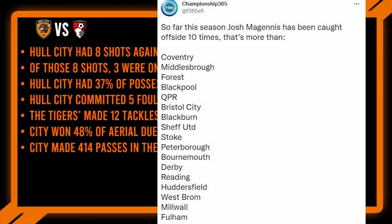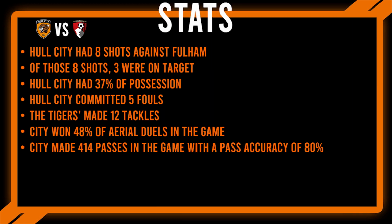That is more than Coventry, Middlesbrough, Nottingham Forest, Blackpool, QPR, Bristol City, Blackburn, Sheffield United, Stoke, Peterborough, Bournemouth, Derby, Reading, Huddersfield, West Brom, Millwall and Fulham. So Josh McGuinness, on his own, has been offside more times this season than 17 of the 24 Championship clubs. Bless him. News on a new striker, hopefully coming today. Hasn't been announced at time of recording this, though. We'll get to that in a minute.